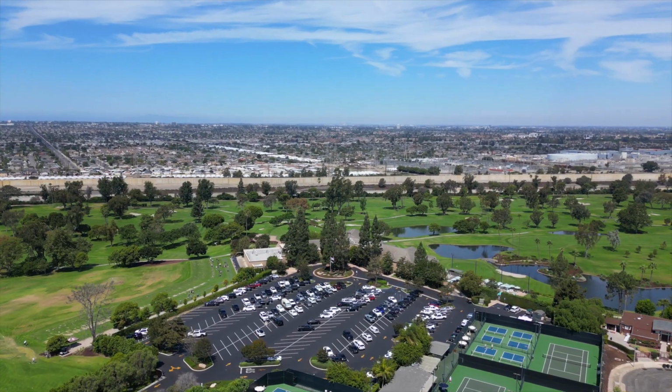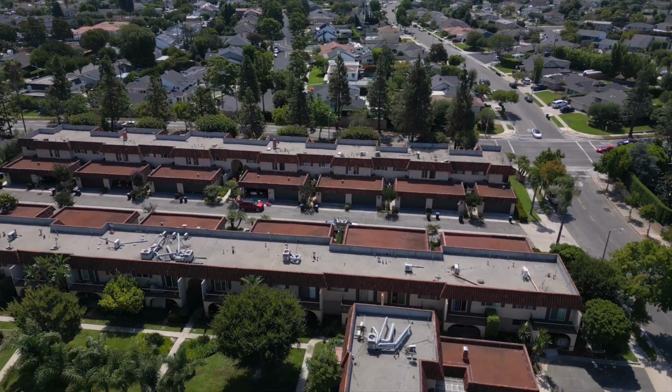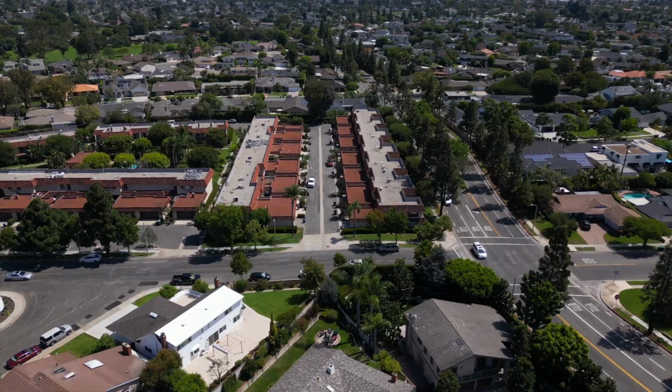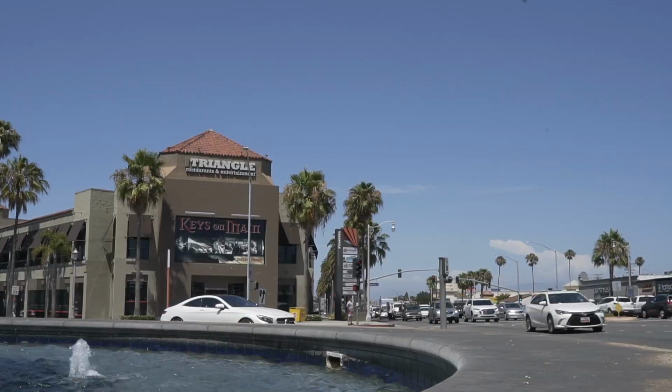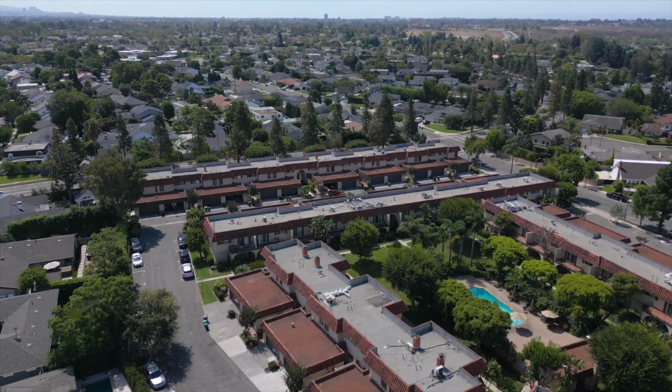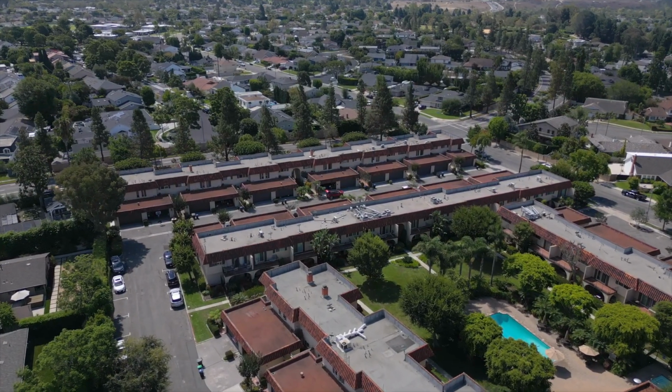Close to exceptional schools, a short bike ride to world-class beaches, hiking trails, Fairview Park, fine dining, Costa Mesa Golf Course, entertainment, and shops at Triangle Square, Main Street, and Pacific City. Easy access to freeways and PCH.